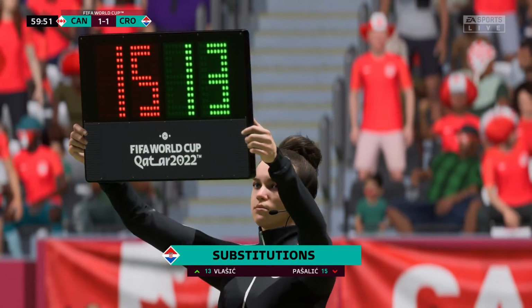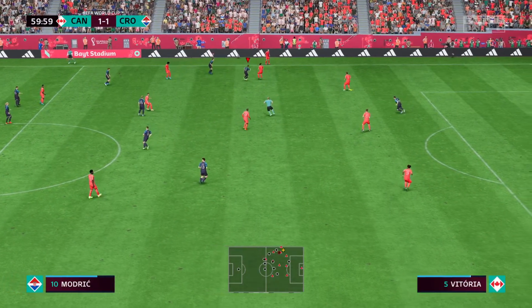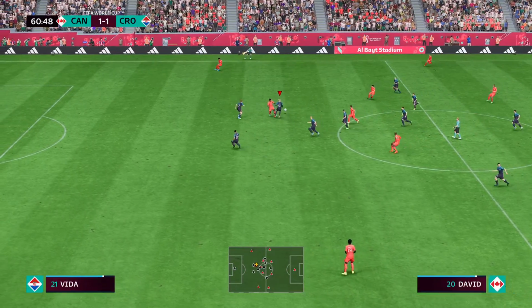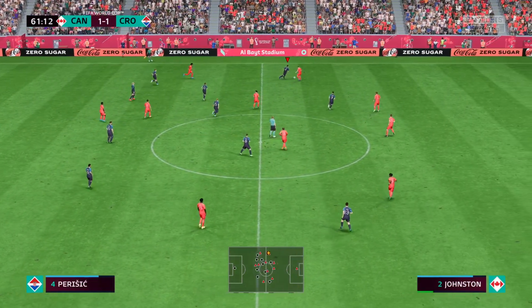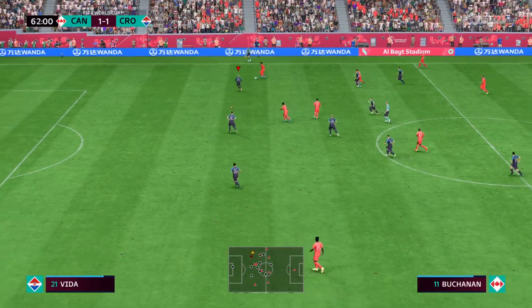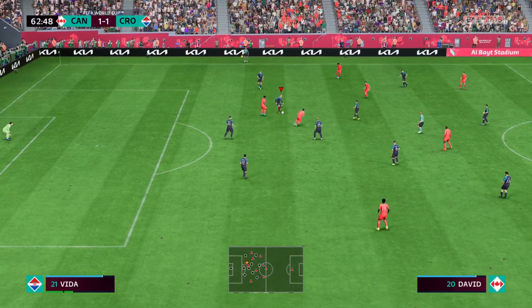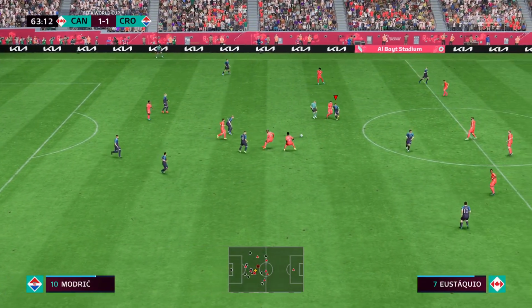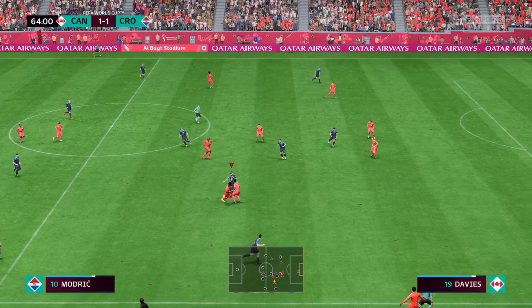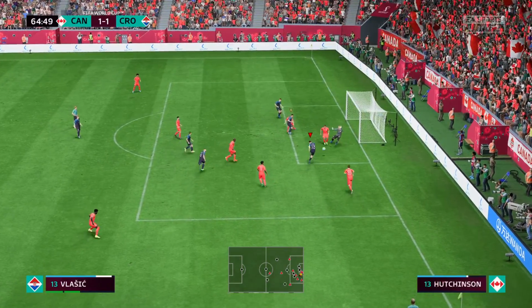Substitution time it is here. Jonathan Osorio. A very good tackle. Well, they've lost the ball. Now, counter-attacking possibilities here. And players waiting in the centre. Must take the lead here.